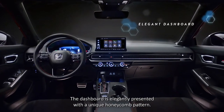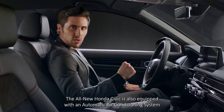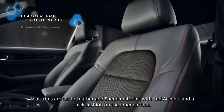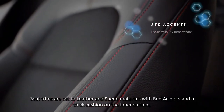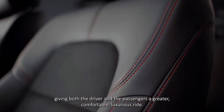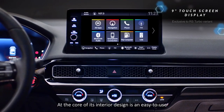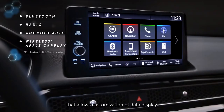The dashboard is elegantly presented with a unique honeycomb pattern. The all-new Honda Civic is also equipped with an automatic air conditioning system and a set of eye-catching rotary knobs. Seat trims are set to leather and suede materials with red accents and a thick cushion on the inner surface, giving both the driver and the passengers a greater, comfortable, luxurious ride. It feels great.